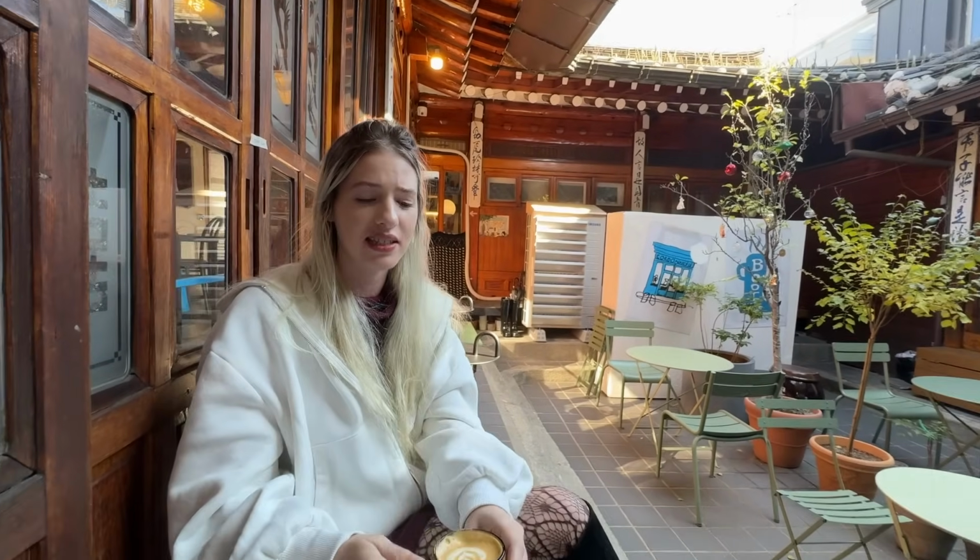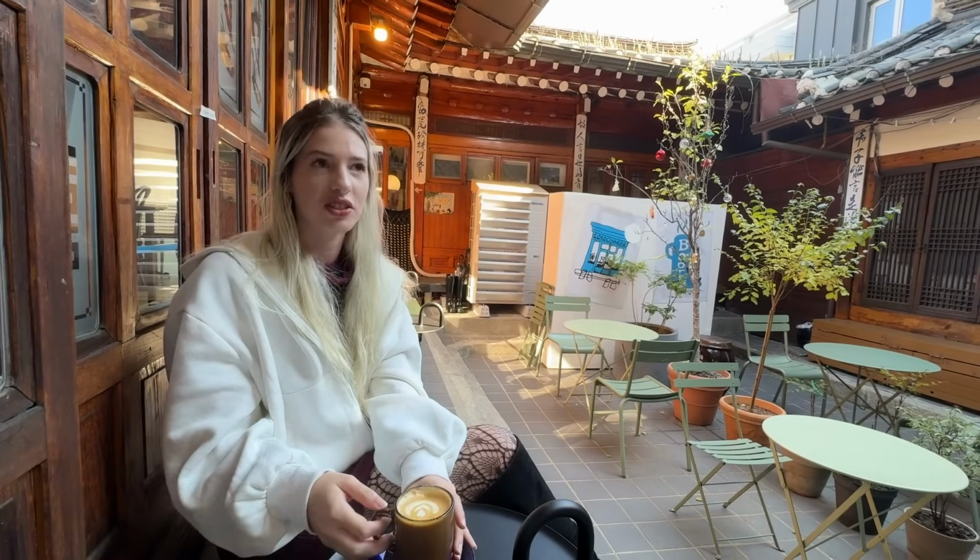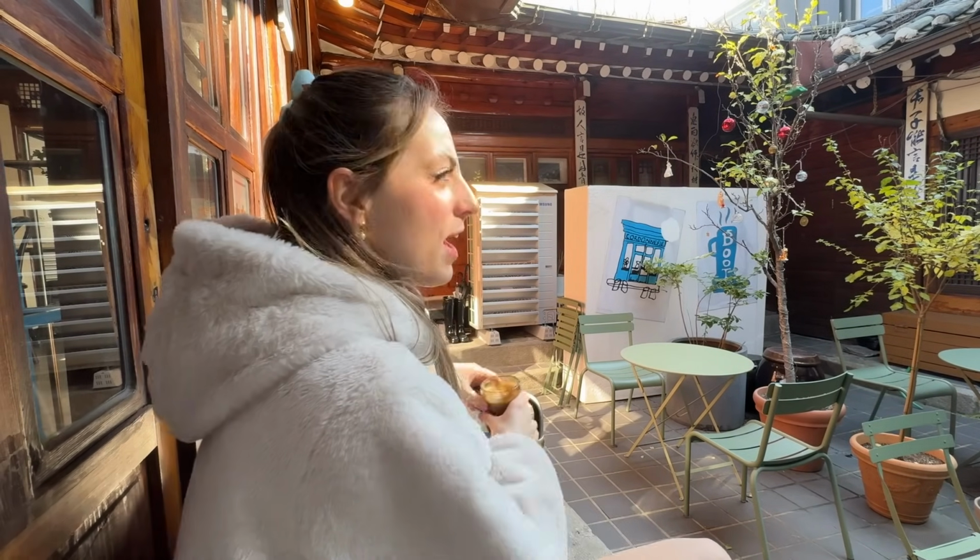Oh, it's actually really nice. It's not too sweet, which I really like because I'm not big on super sweet things. Really delicious. Also, thank you, Sarah, for leading us here. That's okay. Honestly, I haven't been to Seoul in over 8 years, but I have been consuming a lot of Seoul cafe content, so I'm very excited, and this is just step number 1.